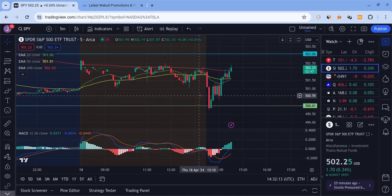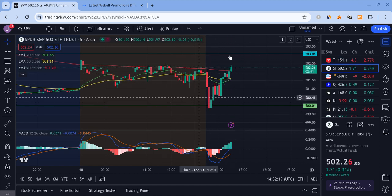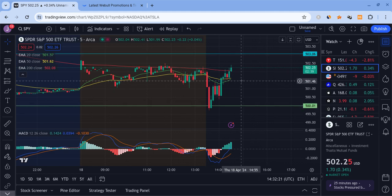Anyways, in about an hour from now, we have some bill auctions coming out and a bunch of Fed speakers. There's not really a whole lot of data coming out for the rest of the day. But let me first say that this market is looking like it's building a little bit of strength, and we're seeing attempts to bounce right now.